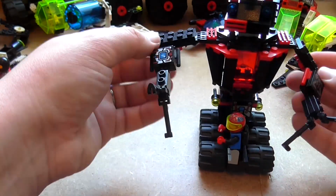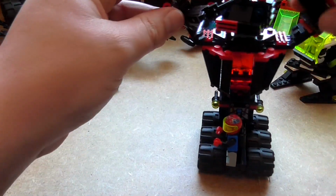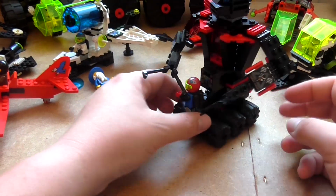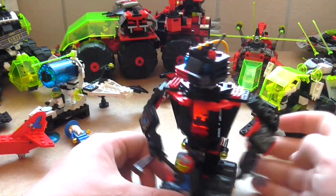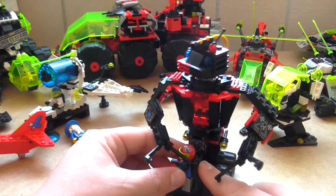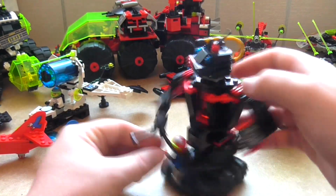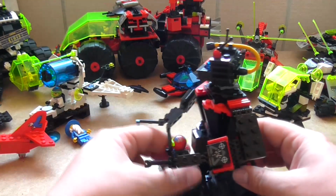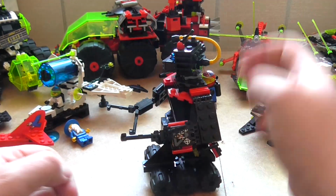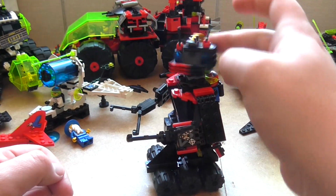But one thing I did like about it was that there's a lot of articulation in it, and I always used to pretend this guy was Johnny Five from Short Circuit because of his tracked bit here. I don't think this little booster pack was part of him, but he was cool. Oh no, he was. He must have gone on here on the back and controlled him. That was cool, but I always had a really spoony face, if I remember rightly.